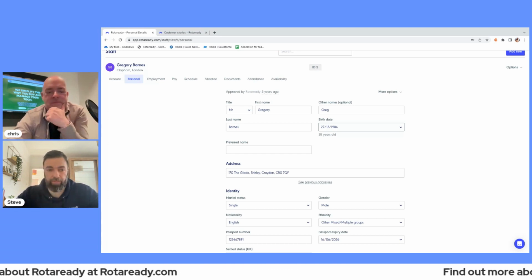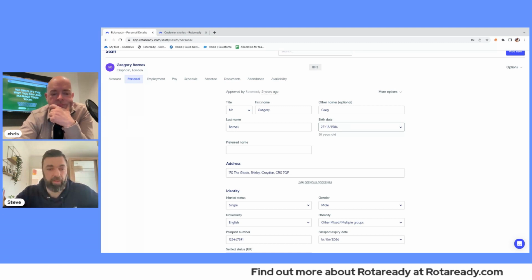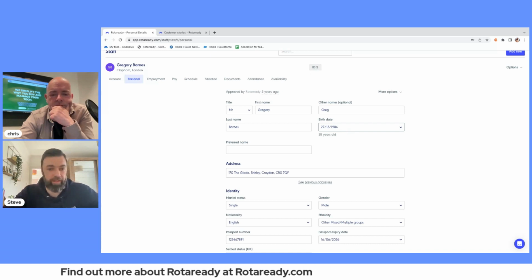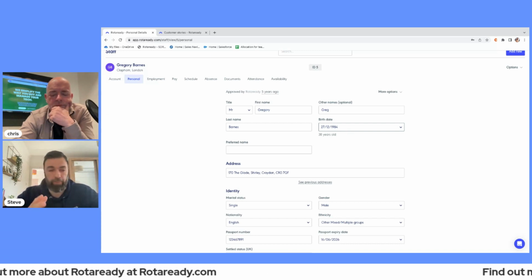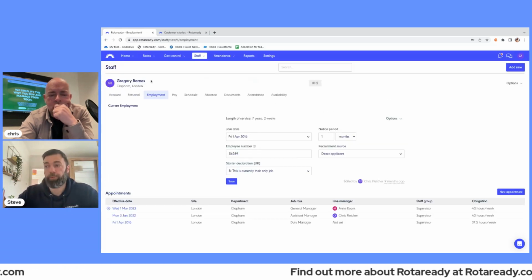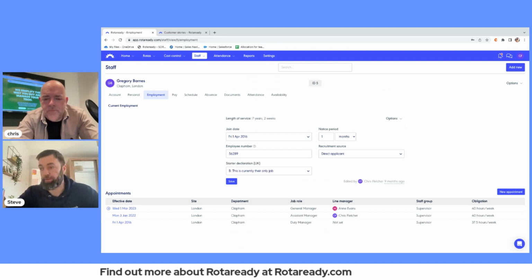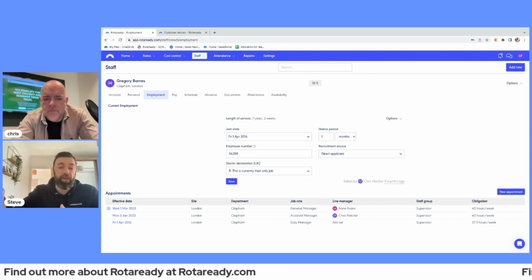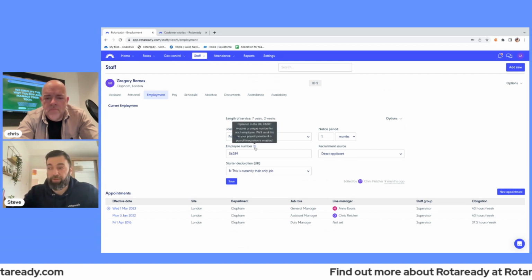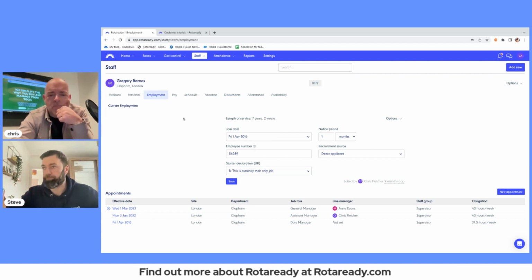So the Working Time Directive, RotaReady will flag if we are exceeding certain levels on the rota, but also staff opt in, they opt out, as we know. But it will keep you fully compliant. Also on the compliance side, employment details. So tracking everybody's stage of employment, from the moment they start. Does their role change? Do they have more hours? Employee numbers for HMRC, P46s, things like that. RotaReady can do it.